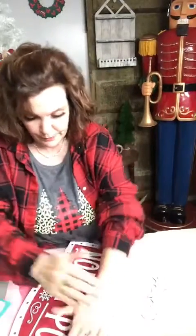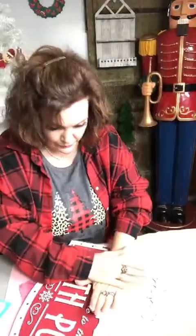And then if it was dry, it would be safe to do this. I'm going to cover the glitter in my pouch. You want to press it down. You got it.